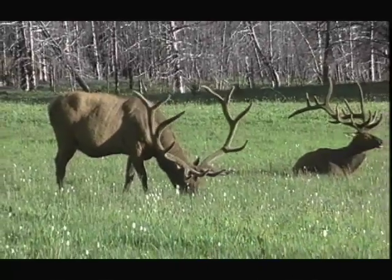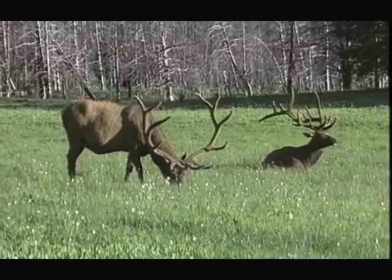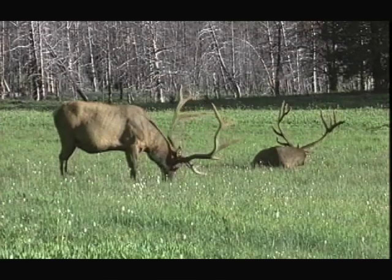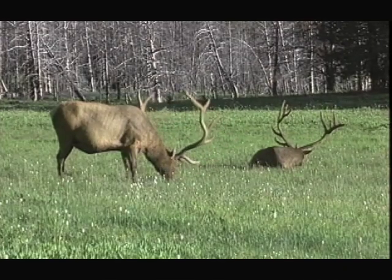Food is abundant during the summer, and the elk must take advantage of it now to put on body weight, which will eventually help to sustain them through the breeding season and the winter.